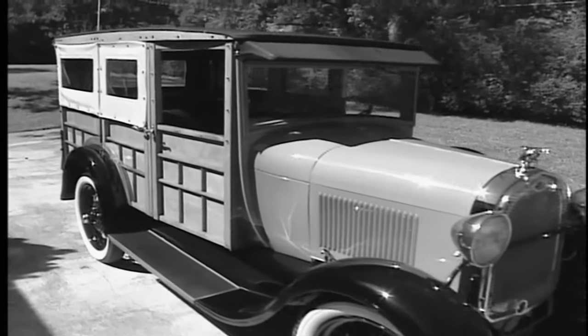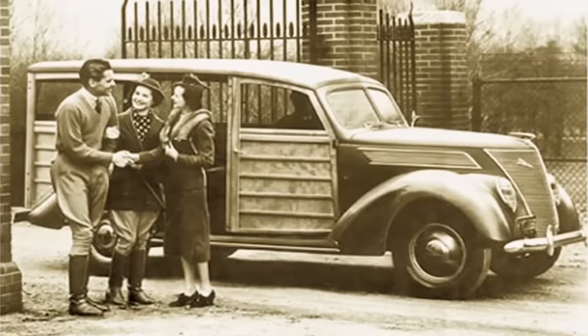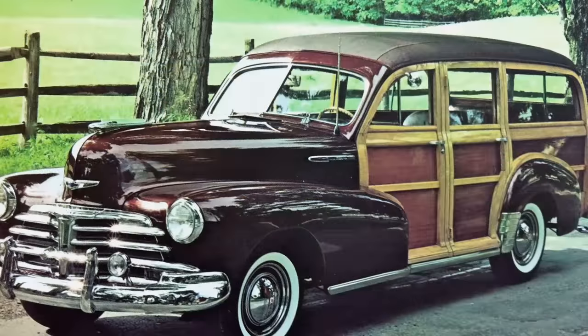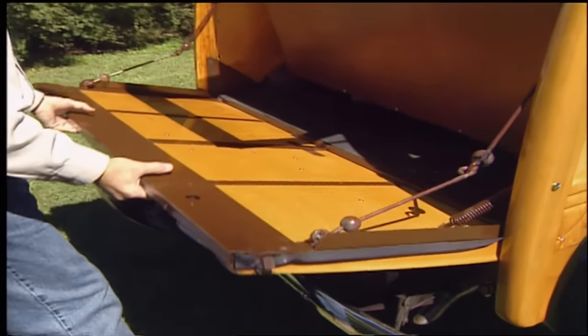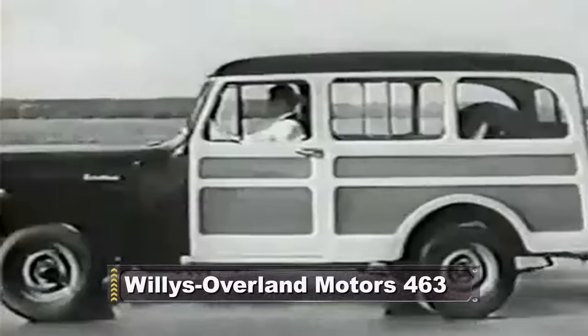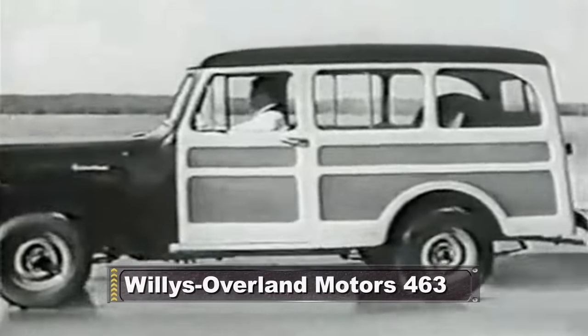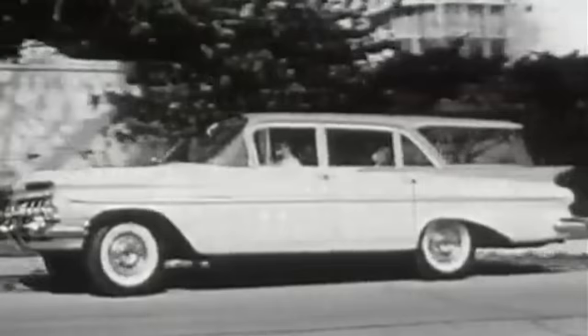This 1929 Ford Model A is an early version of the station wagon. And what's not to love about those wonderful woody versions? Like this piece of fine furniture on wheels from the 40s, soon to be treasured by surfers and termites. Jeep introduced America's first all-steel wagon in 1946. During the next two decades, the number of makes and models would soar.